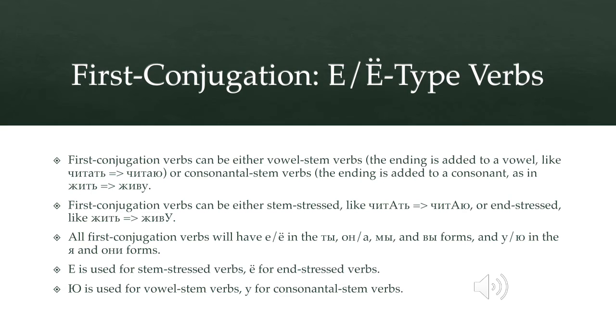And to start off with, we can say that first conjugation verbs can be either vowel stem verbs, in which you add the endings to a vowel, like читать, or consonantal stem verbs, where you add the ending to a consonant, as in жить. And this is important because we use slightly different forms of the conjugation markers of those vowels, depending on whether we're adding them to a vowel stem verb or a consonantal stem verb.